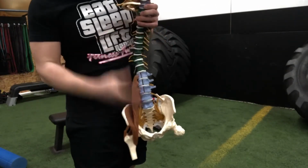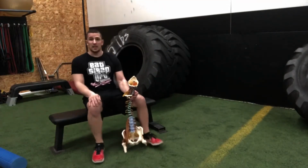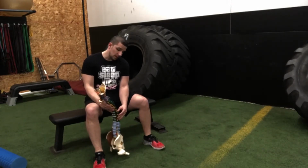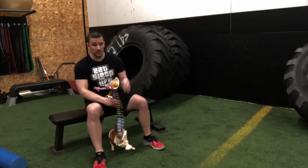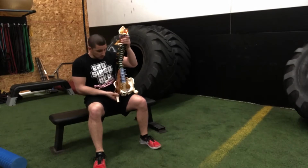So why does this get so tight? Why is this so important to stretch? It's because the majority of you sit a lot. You sit for work at a computer desk, you sit in your car on the way home, and you sit on your couch when you get home, watch Netflix, and you sit for dinner. Too much sitting. So that is way too much of this muscle not being in a lengthened position.